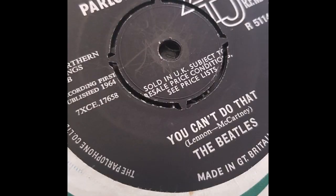Can't Buy Me Love, You Can Do That. Another single sleeve. So this one already has Sold in UK text. March 20th 1964. We have Sold in UK text. A new thing appeared. So like I said in my previous video, somewhere in between February and April 1964 appeared Sold in UK text.